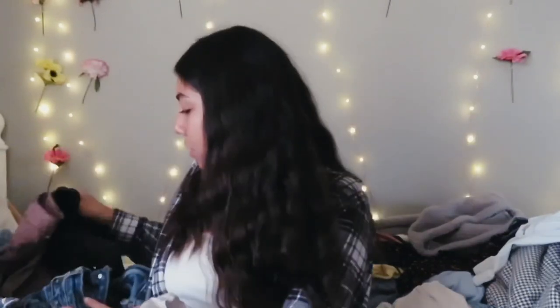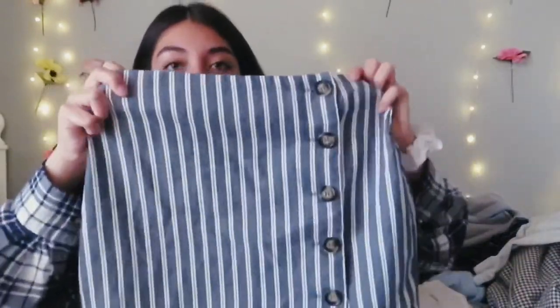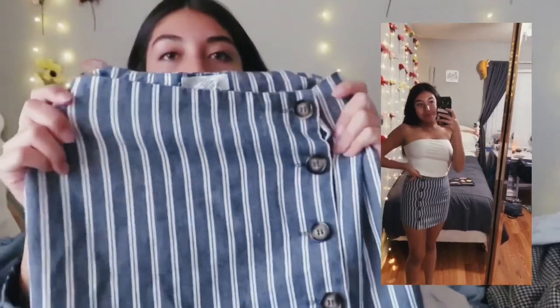And last, I'm gonna move on to some bottoms that I own. So let's go ahead and start off with these skirts I have, just because I don't have any shorts. So for skirts, I have this one here. It's like that pinstriped one as well. It's just a denim-y and white color with buttons on the side. I love this skirt so much. It's kind of tiny though. I do feel like I'm gonna pop out when I'm wearing this.